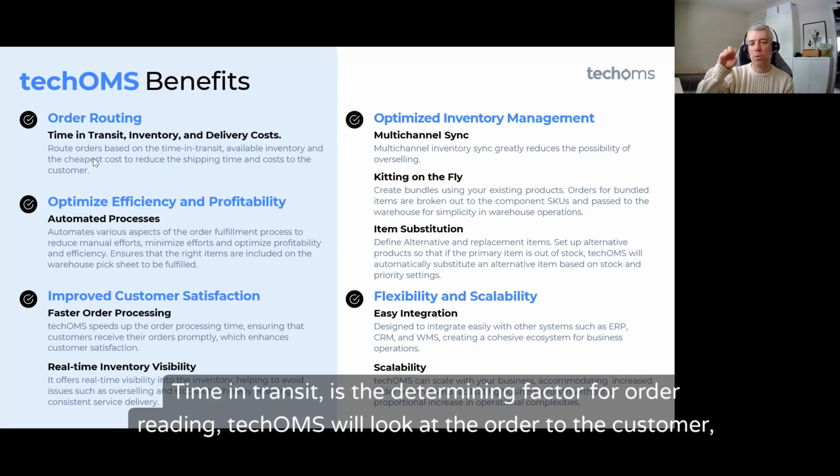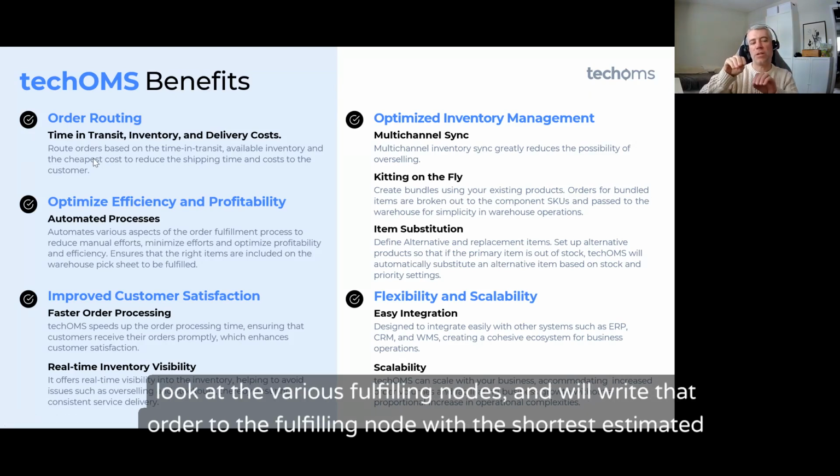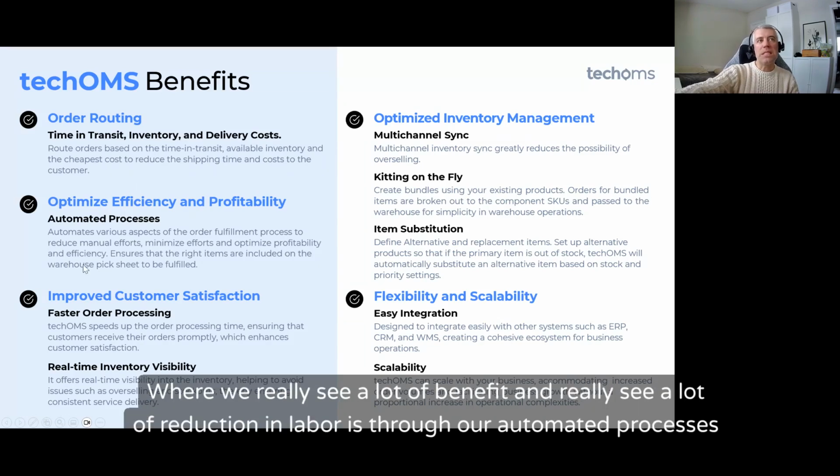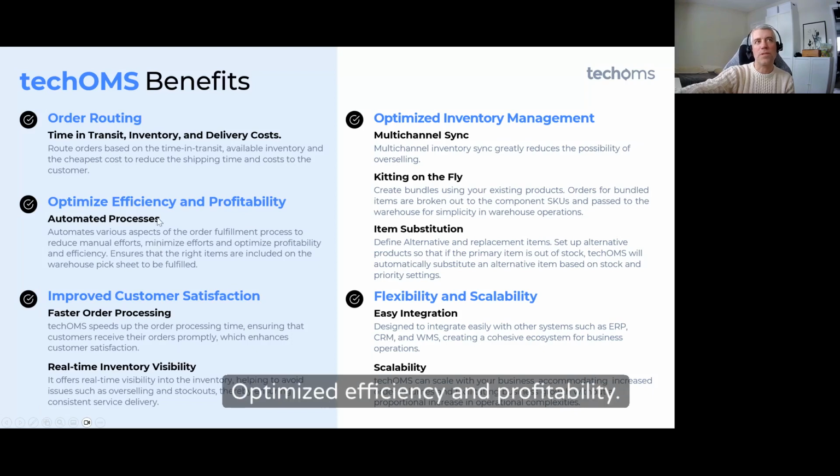techOMS will look at the order to the customer, look at the various fulfilling nodes, and will route that order to the fulfilling node with the shortest estimated time in transit from the carrier. We also do order routing based off of a static address, date, zip, inventory, etc. Where we really see a lot of benefit and really see a lot of reduction in labor is through our optimized automated processes through our order rule engine, optimized efficiency and profitability.